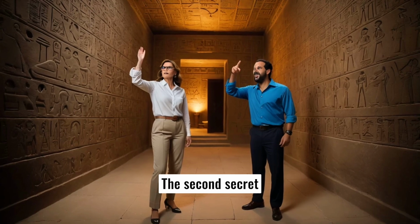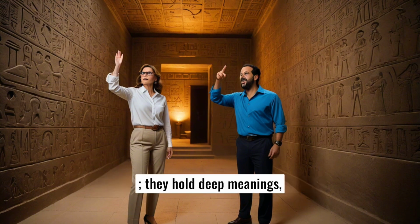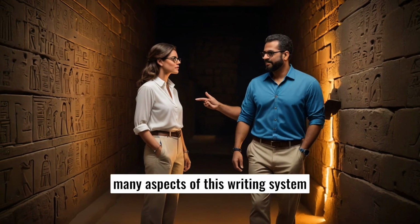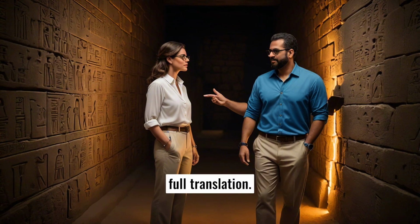The second secret: the enigma of hieroglyphs. Ancient Egyptian hieroglyphs are not just symbols. They hold deep meanings, from religious texts to records of daily life. Despite their discovery, many aspects of this writing system remain mysterious, with some symbols still eluding full translation.